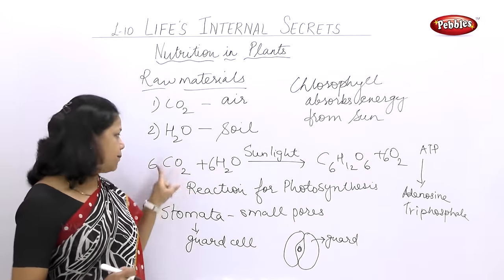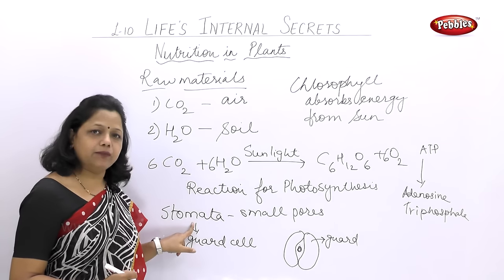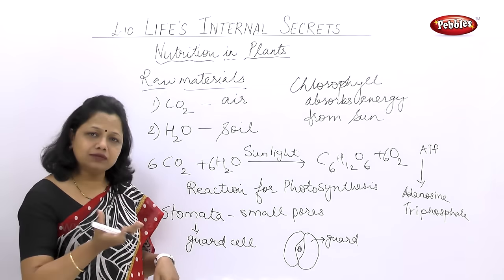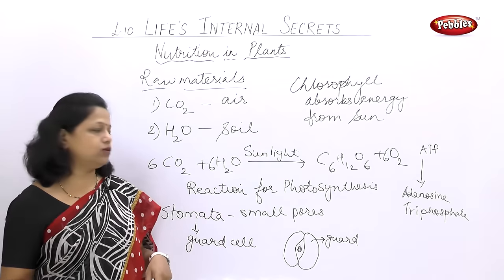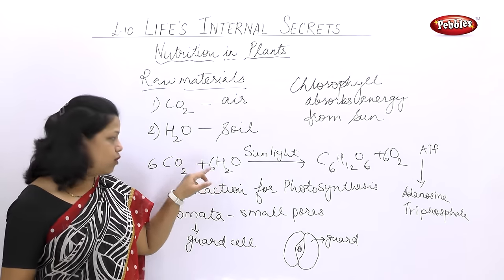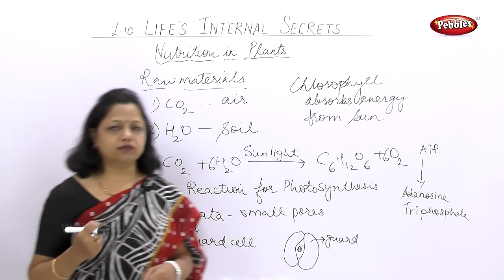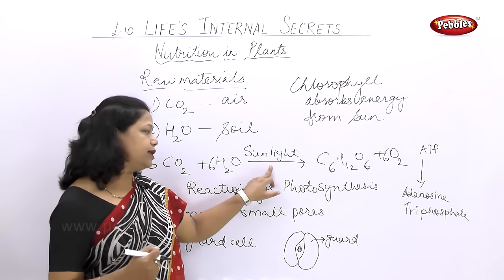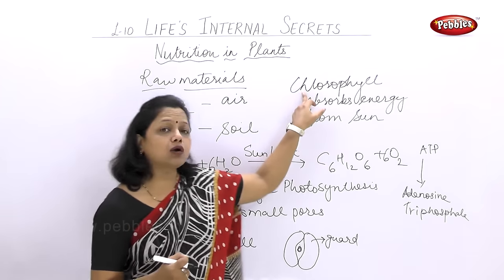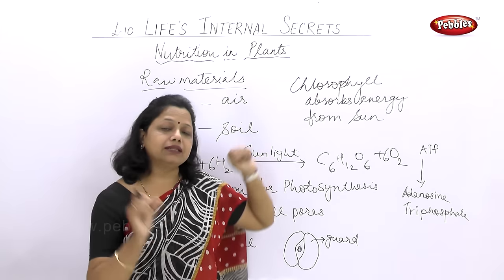First step, carbon dioxide has to enter the leaf through the stomata. That is the pores which are present on the leaves. You are going to see more of them on the lower side. Then the second raw material is water. Water is coming through the roots, which are absorbing the water from the soil. Sunlight energy is absorbed by the chlorophyll part. That's the green pigment present in the leaf.